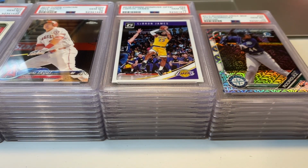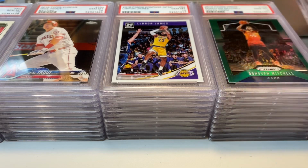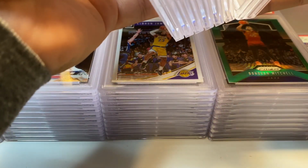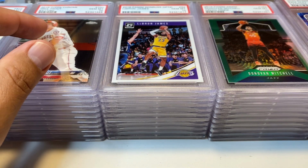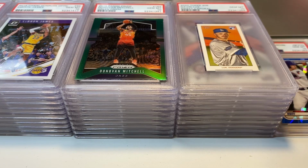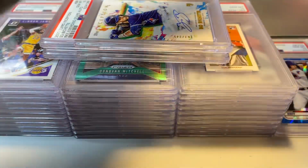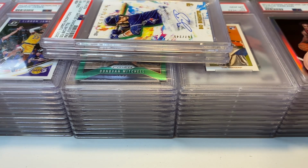Where did those thick cards go? Oh, they're over with the group that I opened in my first video. So, I'm gonna grab the group from the first video, but I'm gonna take out the thick cards. I don't think there's any. Stay with me, folks. Alright, there's a thick card right there. It's on top. Okay, wow, look at that.